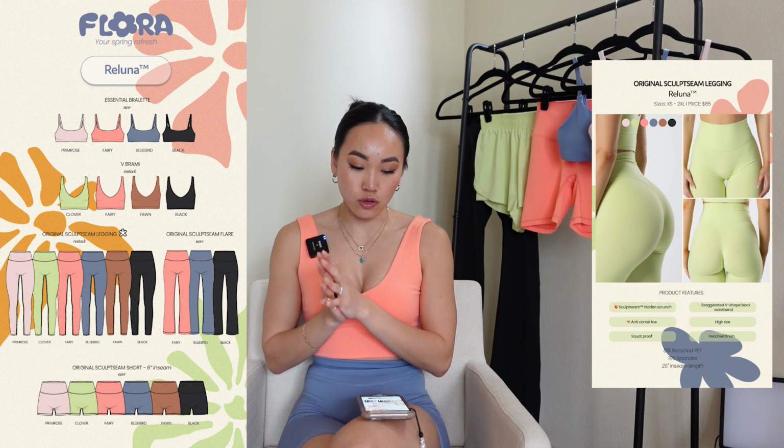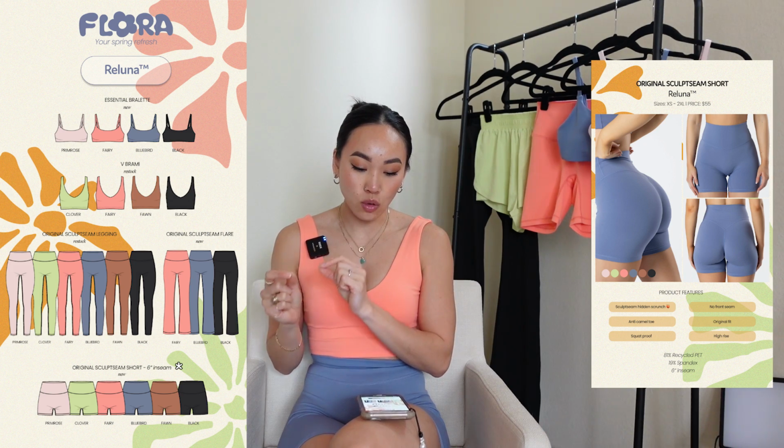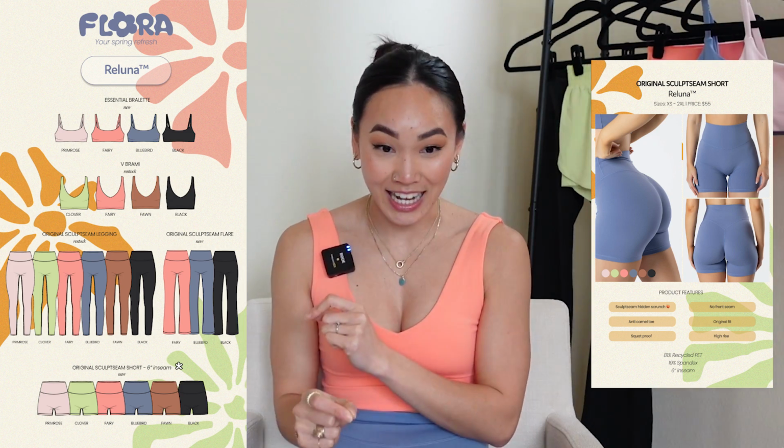We also have the original Sculptseam legging, as well as the original Sculptseam 6-inch shorts, guys. Like I said, they're actually listening to us and including different inseam lengths, which I love so much. I've been begging for a longer inseam length.